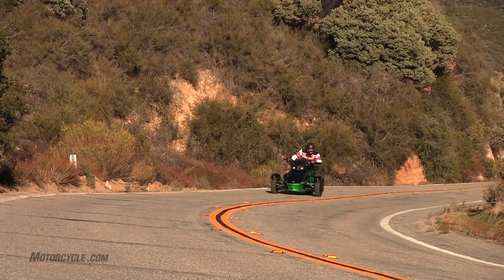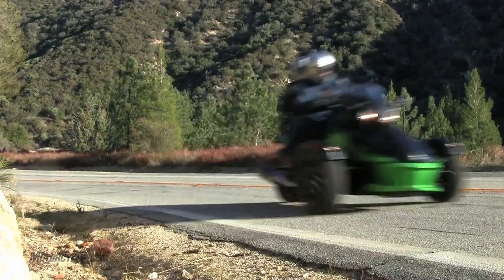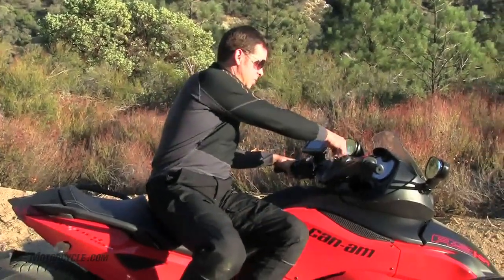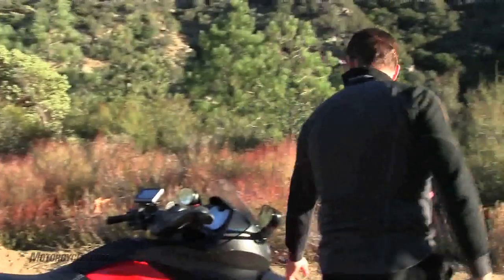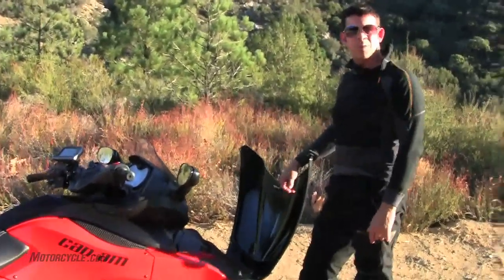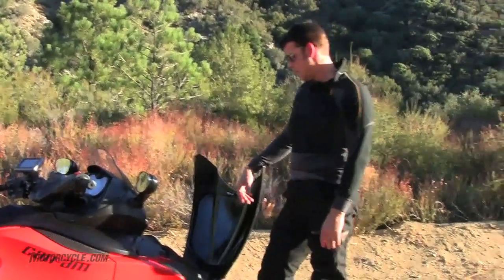One thing that all the Spyder models have in common is a large carrying capacity up front. On the RTs, there's a little electronic button you can push. On the RSs, it's just a simple matter of pushing in your key and popping that. And then the front of this guy will pull open, and you've got this huge storage compartment in there. I mean, really cool. Obviously it'll fit a full-face helmet. It'll fit a lot more than that.